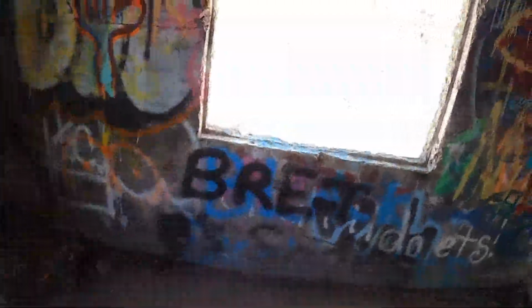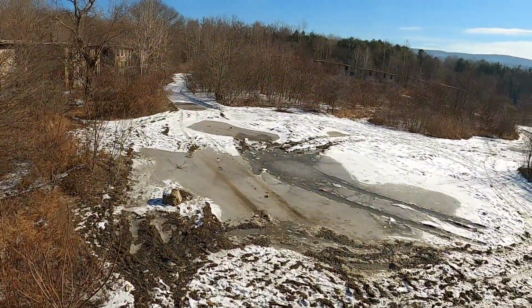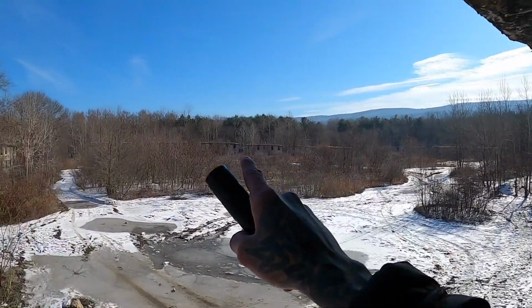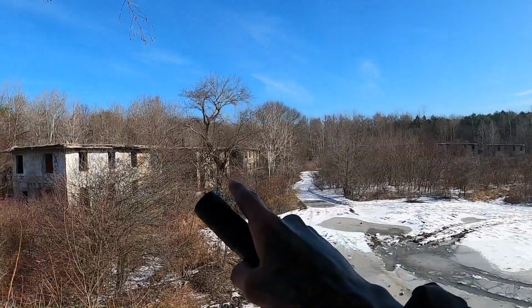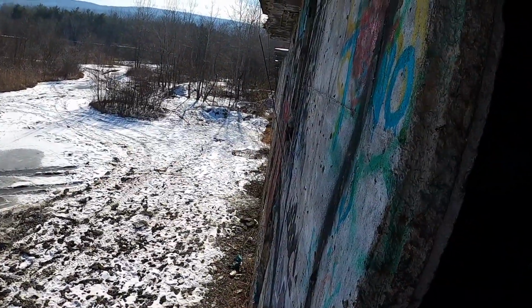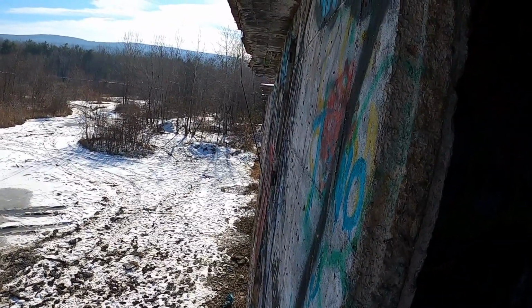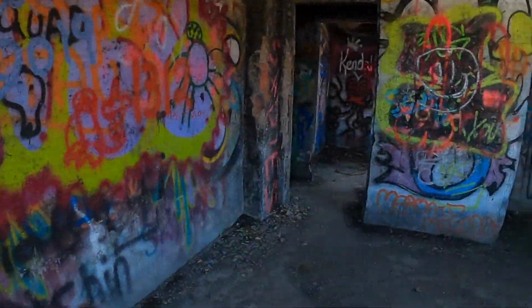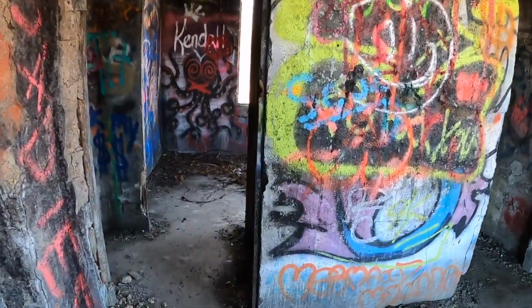Gonna look out this window here. That's everything we got to do so far. We just got done doing all that, checking all them buildings out. We went into some of these buildings. We didn't do these two last buildings here, but we got into this cool building. And there's a few more to keep exploring on this side. So let's bang this thing out before we start heading out of here.